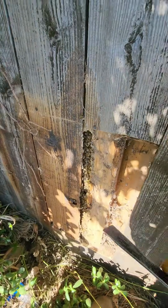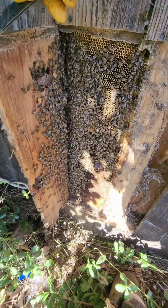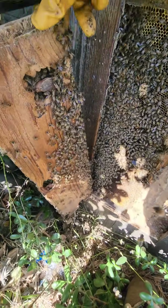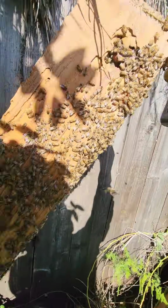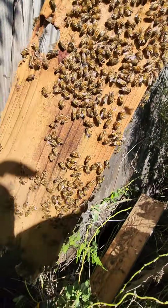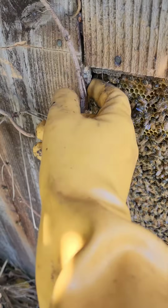Let's see what we got. All right, more bees. That's what I was hoping for. No squirrels. The squirrels used to live in here. You can see there's some squirrel evidence down there, but now it's bees. Let's look for the queen. I don't think she's gonna be here. She's gonna be hiding much deeper in the hive. Yeah, she's not here. Okay, let's keep going. What's behind door number 3? Let's take a look.